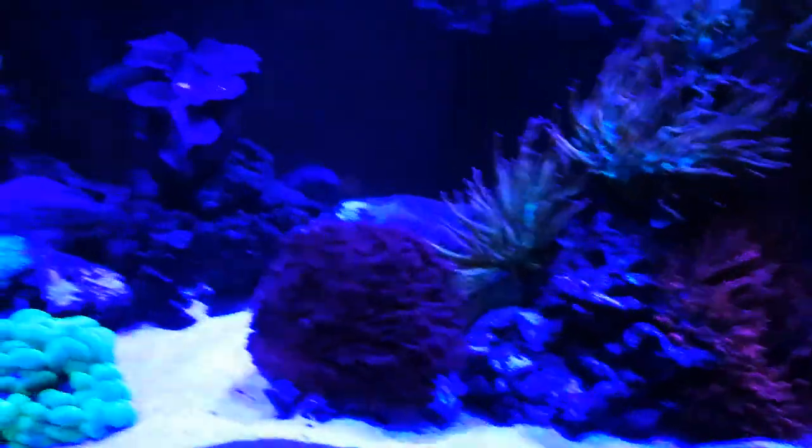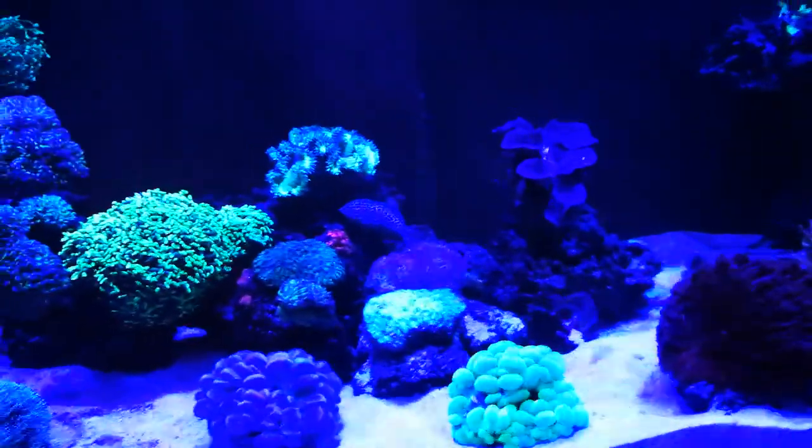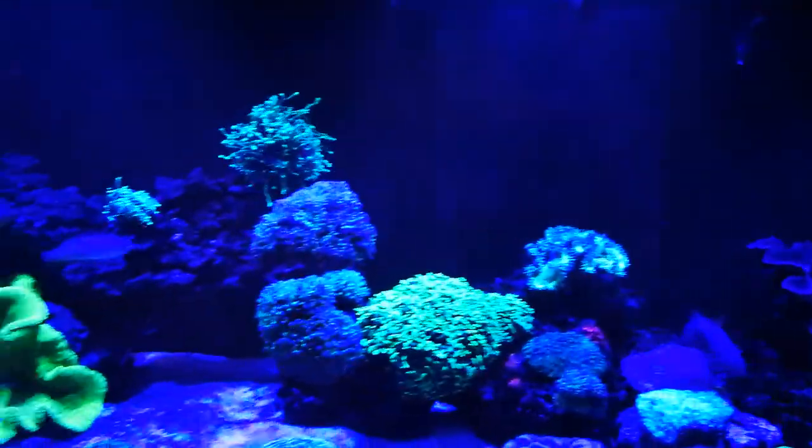My wrasses are still up. They usually don't go to bed till they go to bed around the same time, usually between 8 and 9 every night.